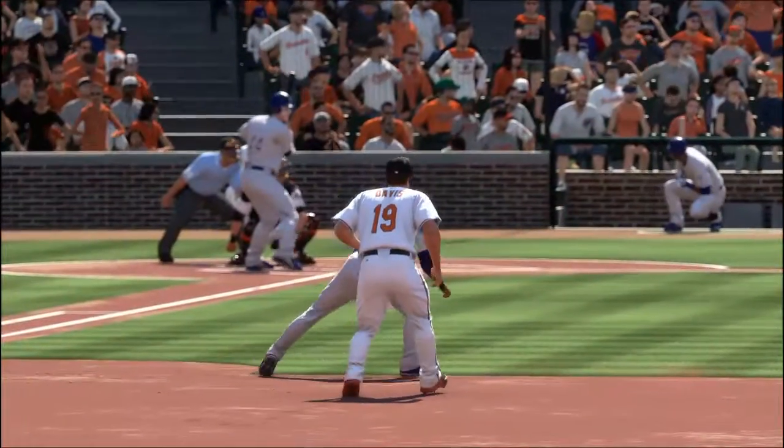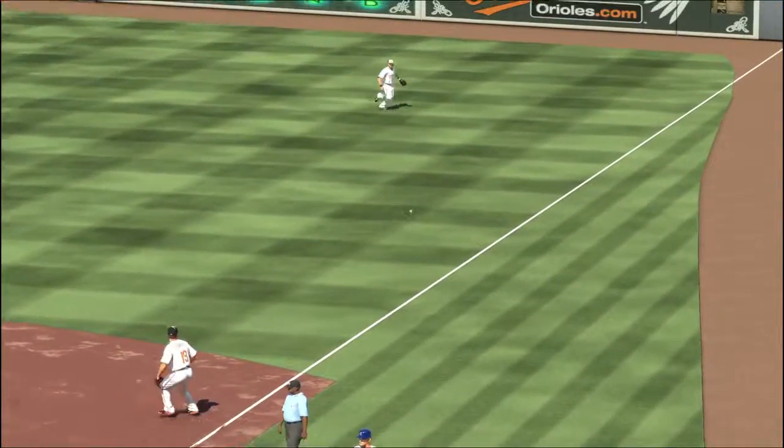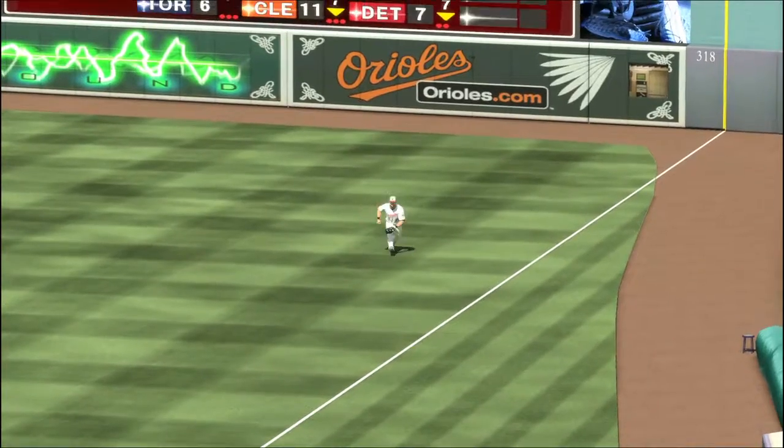First and second, you see the first baseman playing behind the runner. Now, if he's holding him, this might be a double play. Instead, it's by him down the line, and it's going to bring home a run.